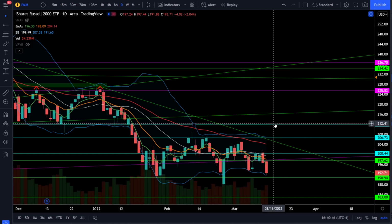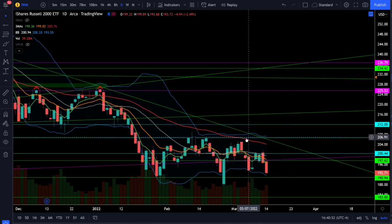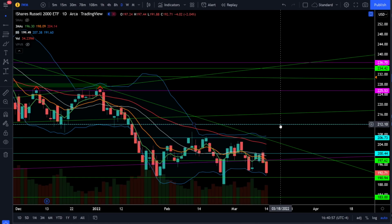So there is a lot of room to the upside before the bulls can prove themselves and scare away the bears. Don't be getting bullish on the small caps until they can at least get back above 207, but if you want to be more conservative, wait until it closes back above 212.